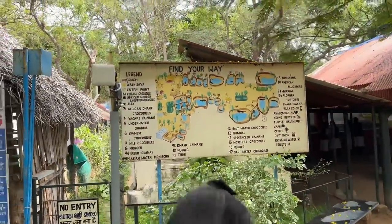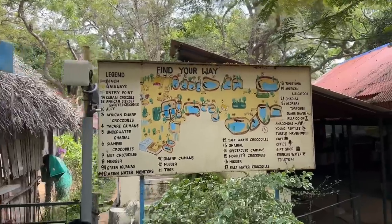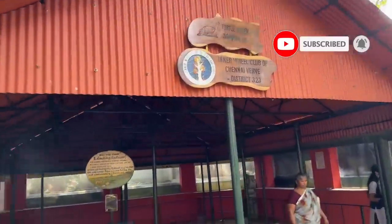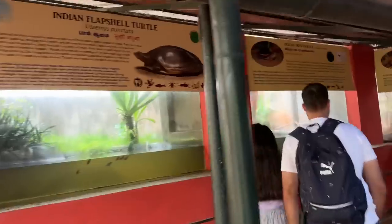It seems like this is quite a big place. I actually expected it to be like an hour's thing. What's in here? Oh, turtles. Ladies cleaning inside it.